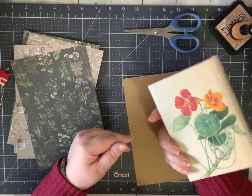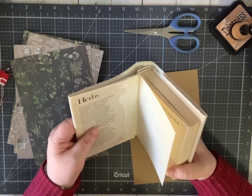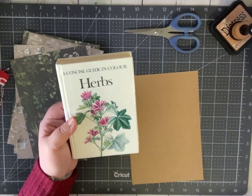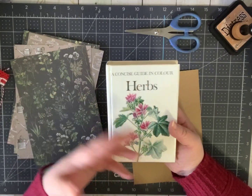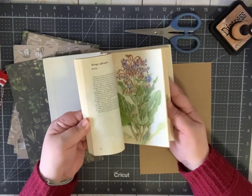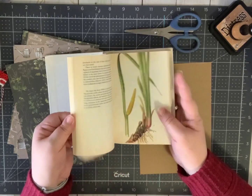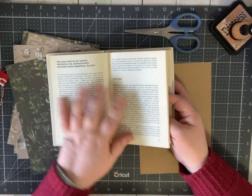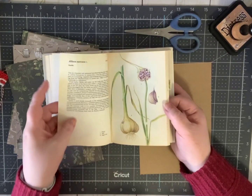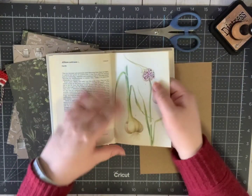I'm using this book that I got, I think, on Amazon for like $3 from their used book section. It's a British book, a concise guide in color to herbs, and I have a couple of other concise guides in color to different things. I think these books are wonderful, with a lot of pages of wonderful pictures that I'm going to use, and a lot of information in the front that I can use if I want text. There are a couple of pictures with bulbs, and I might use one of those next because they're so pretty.